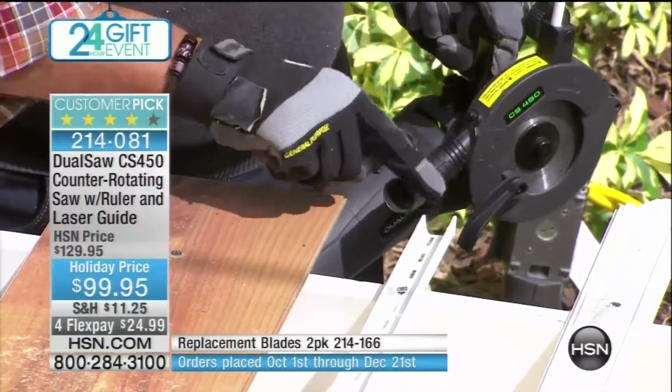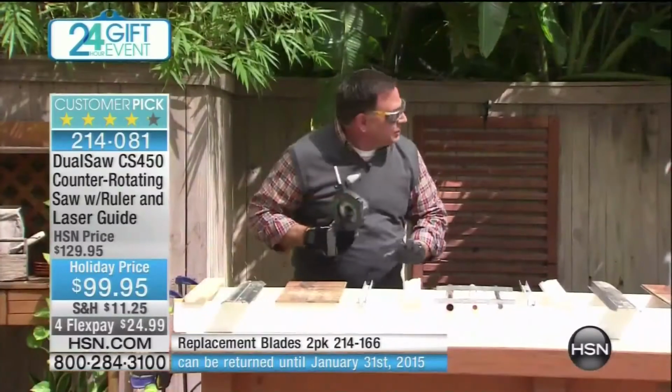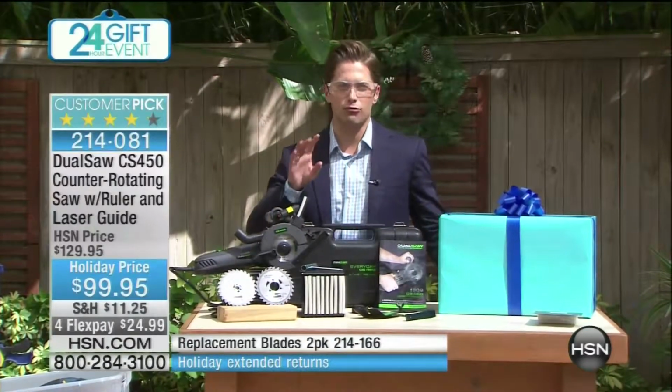Nice, clean, beautiful, and if you look at this piece right here, not a single bit of paint came off of it, and that's because the dual saw is so precise, Brett. It works so incredibly well. You don't see a lot of herky-jerky, you don't see a lot of kickback. It's just getting the job done right.